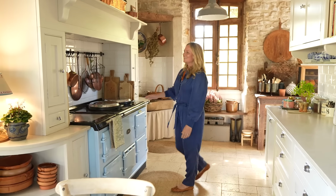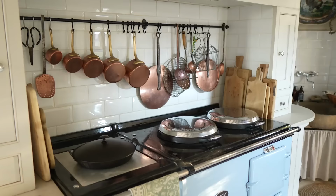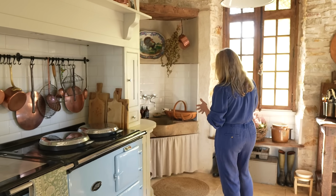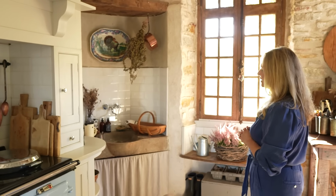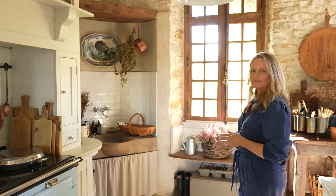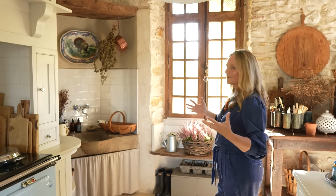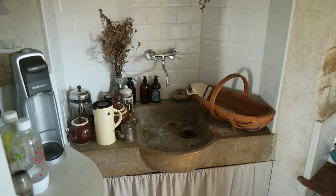Well, like most houses in France, I've got a lovely collection of copper pots and utensils, and they're constantly used. I also have a little stone sink here, and that is where we pretty much wash vegetables from the garden, herbs, arrange flowers, and our drinking water is delicious. It's actually from the mountain, so it's the purest, most wonderful water, and so that just comes straight out of the tap.